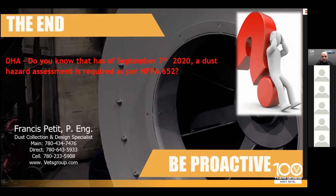I want to open up a little bit at the end on another topic, which is a dust hazard assessment. Do you know actually that as of September 7, 2020, a dust hazard assessment is required as per the NFPA 652 standard? What is the dust hazard assessment? The simple version is that you need to segment each piece of the equipment, including dust collector or different equipment, and to answer 3 questions.